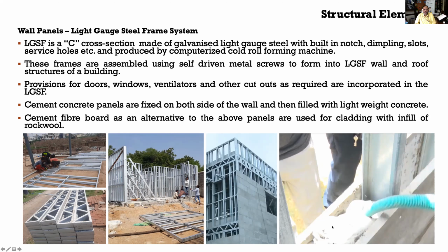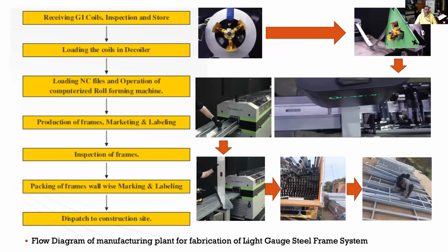So that is the technology which we are using in this project. There are other variants also available. Instead of cement concrete panel, you can use a cement fiber board or calcium silicate board, and the in-between space can be filled with rock wool or mineral wool.